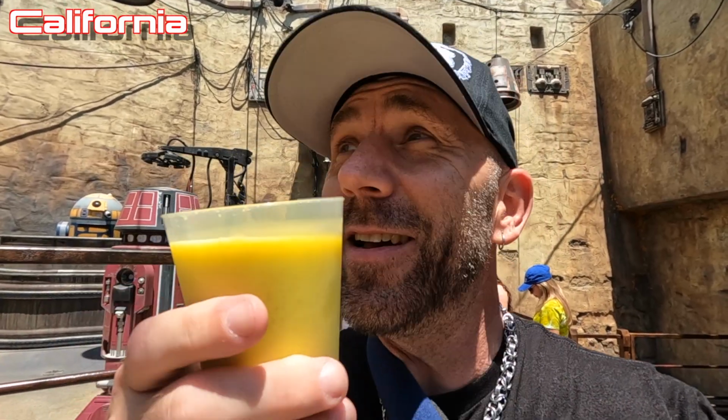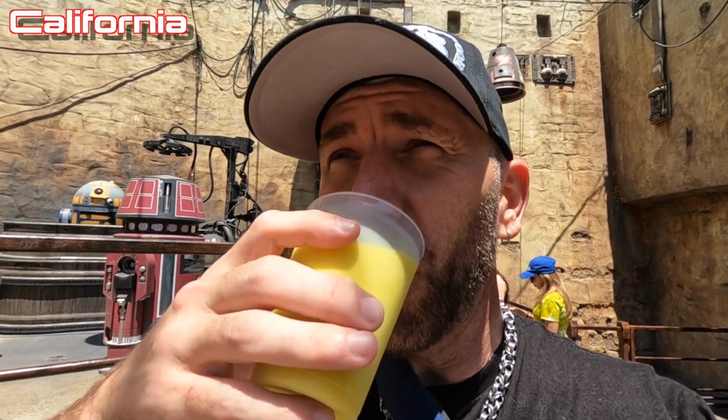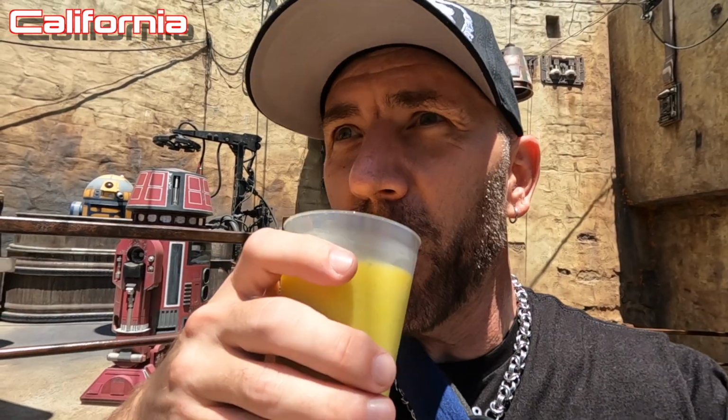A year and a half later, start with the green. I did not like the green in the old video. Now let's try it at the West Coast Star Wars Land. The smell, I remembered instantly, but it tastes better here. I didn't like the green at all, and I'm actually going for a second sip. I even swished it around in my mouth. It's got a weird aftertaste though.